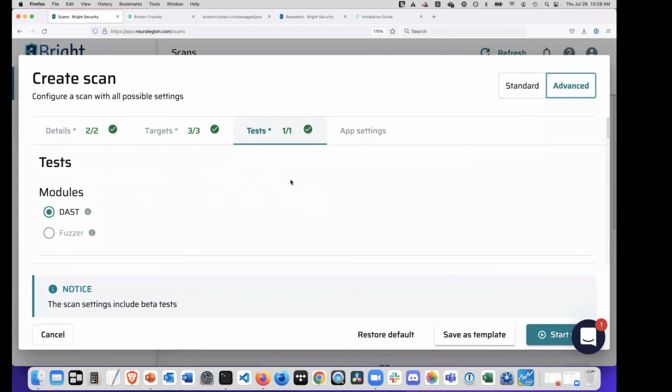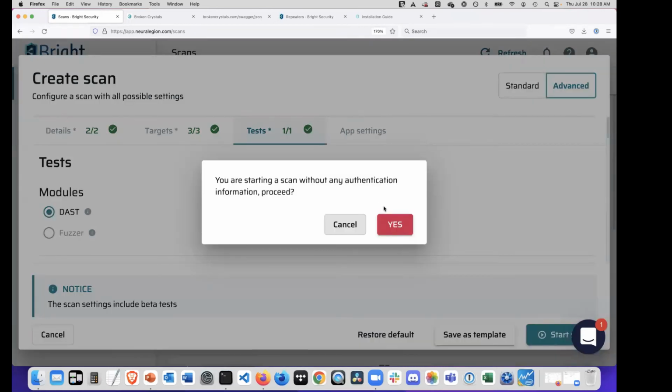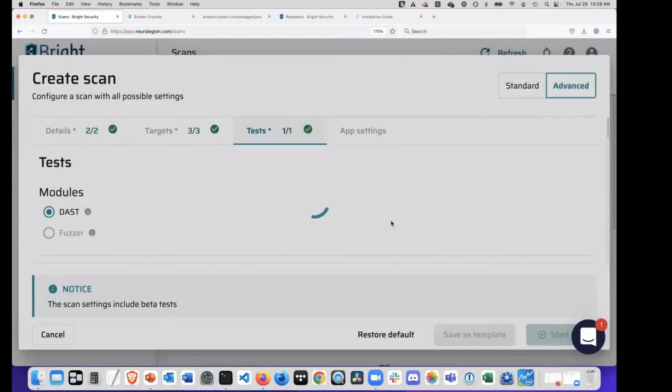You are starting a scan without any authentication. Is that okay? Yes. So we're skipping the authentication because there's only so much time in our workshop. And quite frankly, my internet decided to cause me problems. Usually, if you're going to test an app, first you test it unauthenticated, so without logging in. And then after, you should test it so that it does log in.